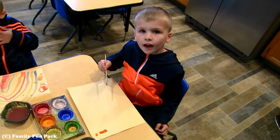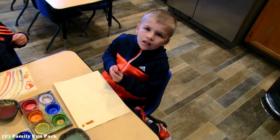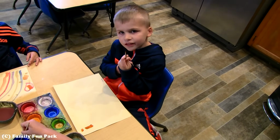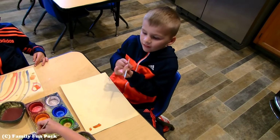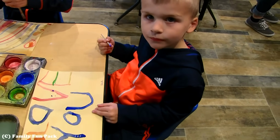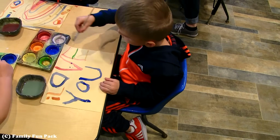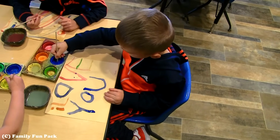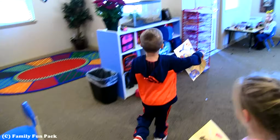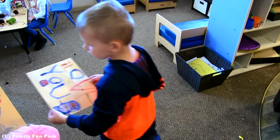Ooh, that's the eye. La, what letter is that? L. L. You're right. Let's make an L. You finished it. I love you. That is so nice. A snowman. A snowman? I love snowmen too. Now we put it down here. And this is called the drying rack. Oh, this is the drying rack.